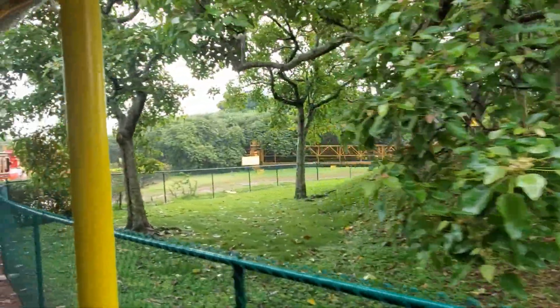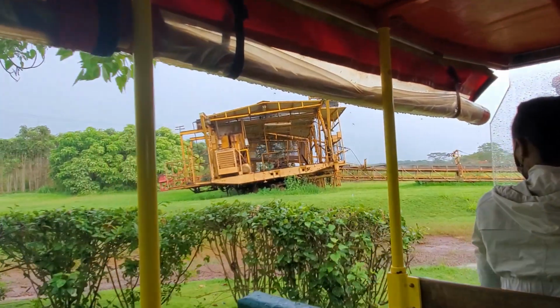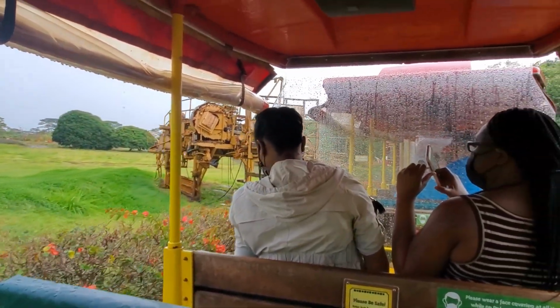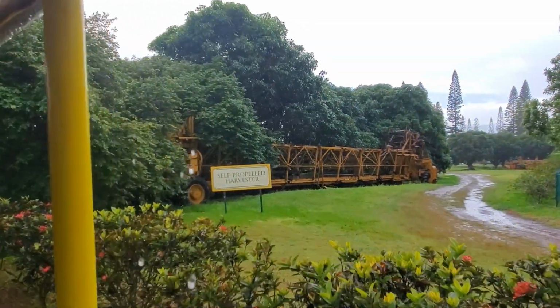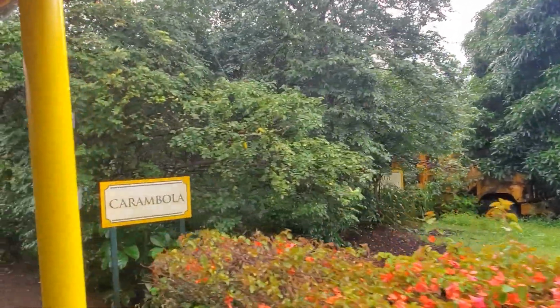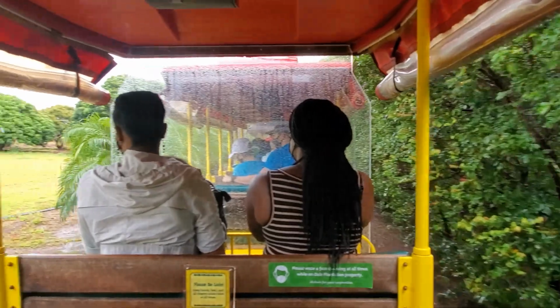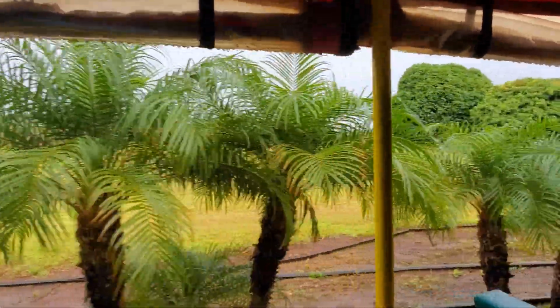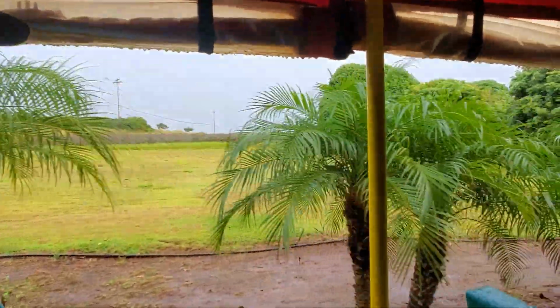Just a few announcements as we head out into the plantation. For your safety and those around you, please stay seated. Keep your head, arms, legs, and any devices, including selfie sticks, inside the train at all times. Please refrain from eating or drinking, and if you should accidentally drop something outside the train, there are numbered markers along the train path. Just tell us the marker number where you dropped your item, and we'll be able to retrieve it for you upon our return. And now, sit and enjoy the ride.